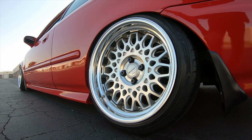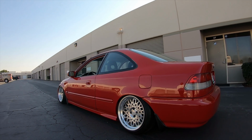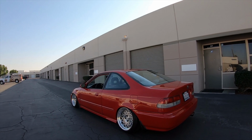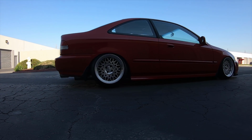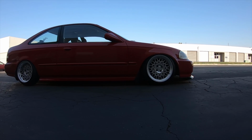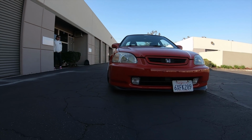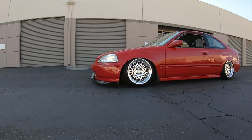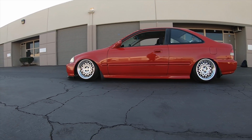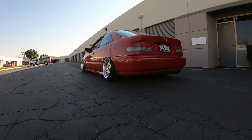What do you got going on? I am running the Work Seekers, 16x9 all around, plus 25 in the front and plus 15 in the rear. Tires are actually no name brand. They're 195/45 16s. Cool. And then I see that you have Rival Machine, supporting our buddy's brand. Yes, sir. Can't make it to their meet, but when they throw another Cars and Coffee, I'll be there for sure. That's awesome, man. Thank you for the love and the support to Gabe and his company.